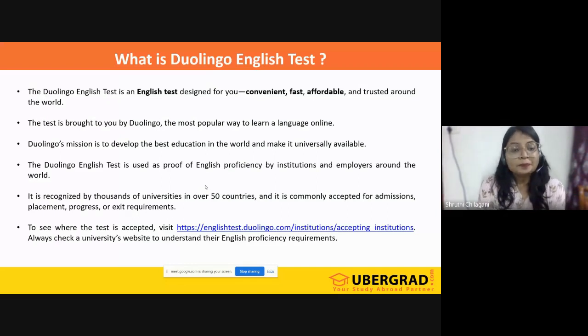Duolingo is an English test. It is convenient, fast, and affordable. It is trusted around the world. I'll explain why it is convenient, fast, and affordable. Just wait. It is one of the most popular ways of language learning. Duolingo is also an app. It actually teaches you other languages also, but English is primarily in focus. Duolingo's mission is to develop the best education in the world and make it universally available. The Duolingo English test is used as proof of English proficiency by institutions and employers around the world.